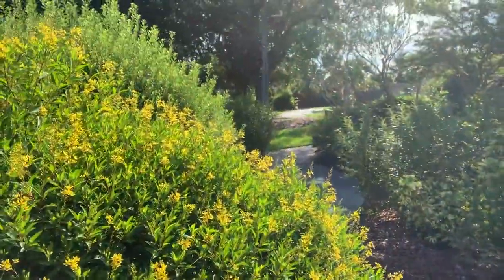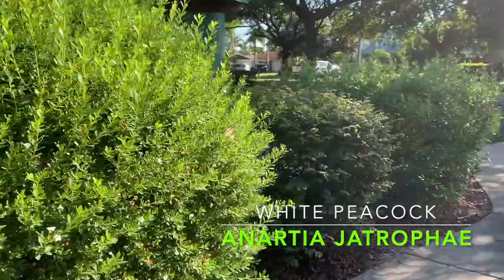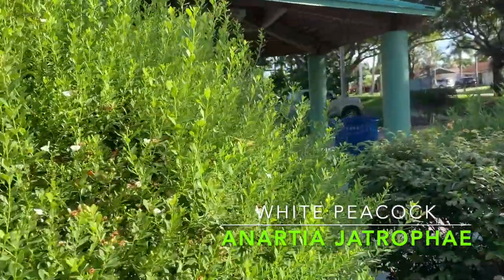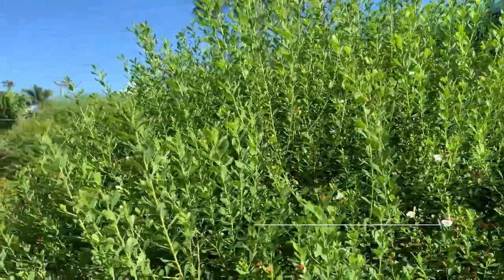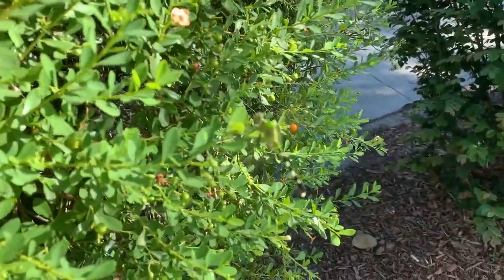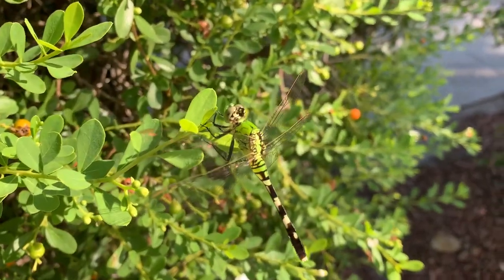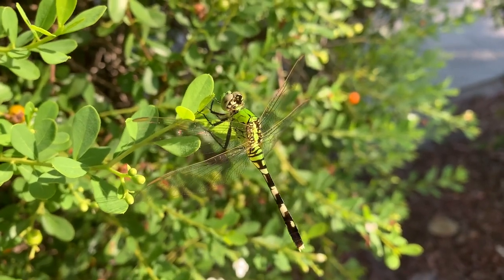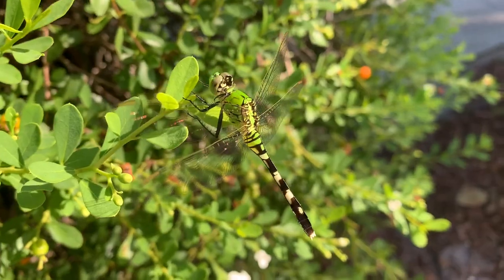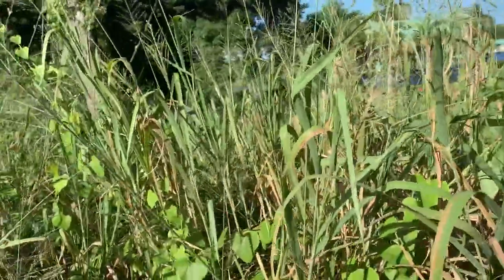All right, there we go, guys. White peacock. Female white peacock floating around here on this Jamaican caper, or Jamaican, what's this stuff called? I forget what it's called. And a big old dragonfly. Trying to eat my butterflies, I would guess. All right, here we have Aristolochia, Dutchman's pipe, growing up all this grass here.